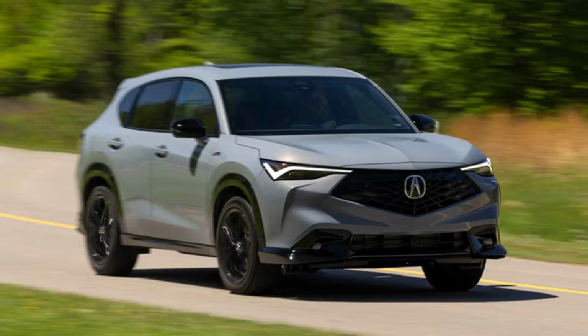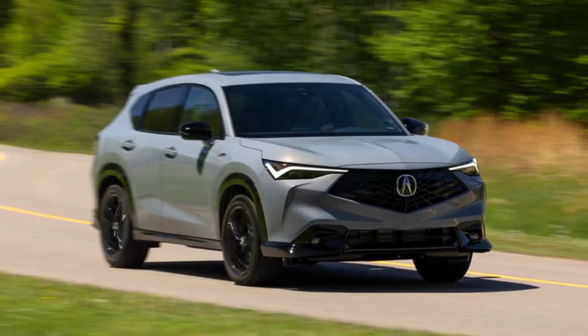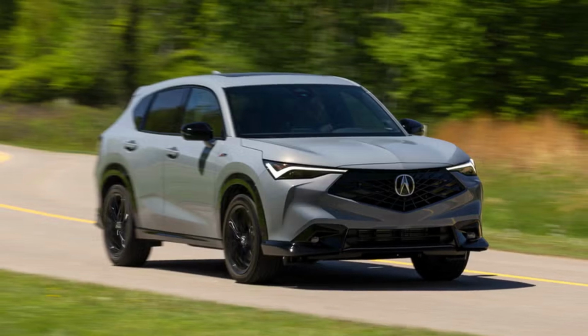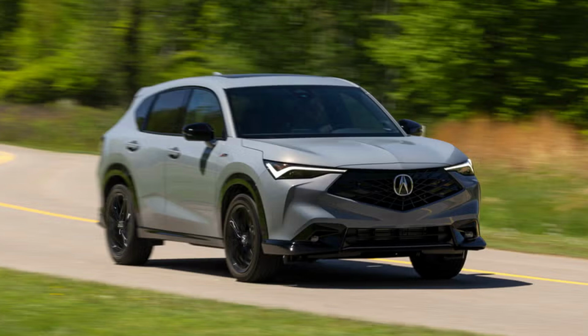The 2025 Acura ADX doesn't feel special, with a lackluster driving experience, limited performance, and some low-rent cabin components, which means there are better choices in this segment. For buyers and automakers alike, entry luxury models represent one of the industry's trickiest balancing acts.